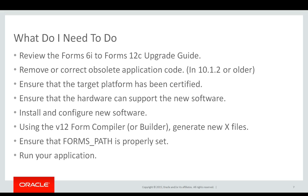The next thing you want to do before you start any software installation is take a look at the product certification guides or matrix. Make sure that the platform you're installing on is appropriate for the software you're installing onto it. Like I mentioned earlier, you don't want to try to install, for example, Forms 12 on Windows 2000. That certainly is not an appropriate thing to do and likely will cause all kinds of grief.